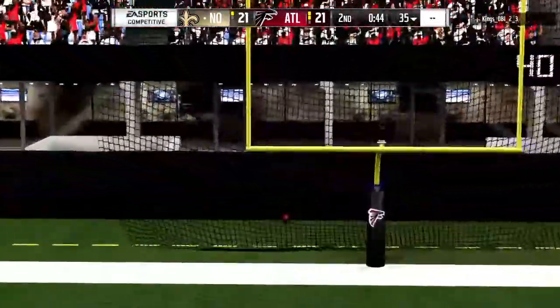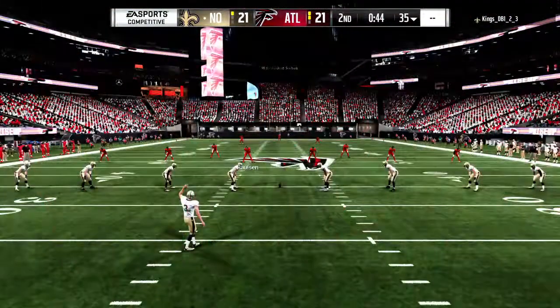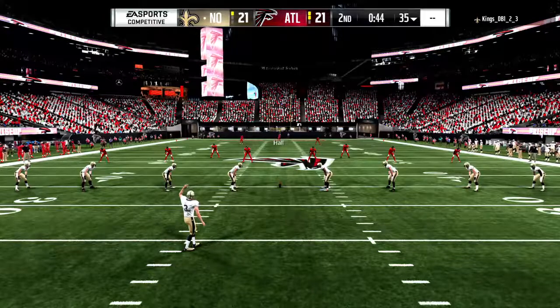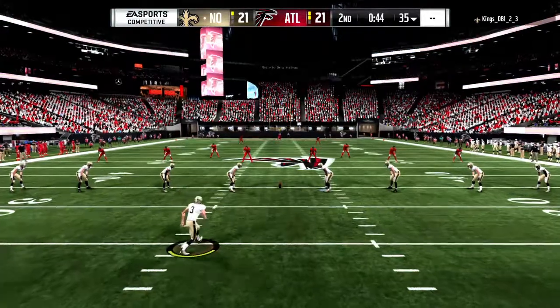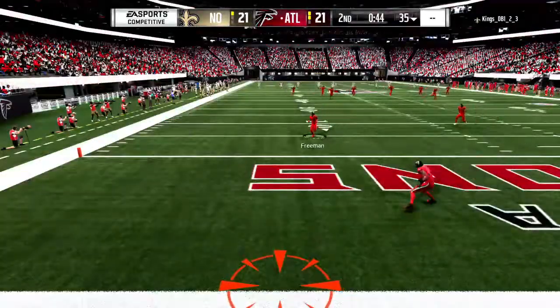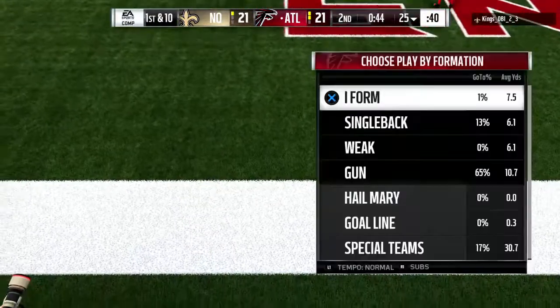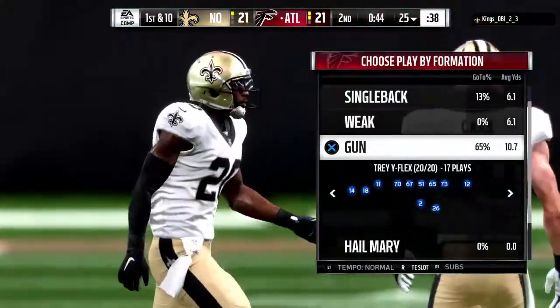Extra point was hooking, but he does make it through. And that is going to tie our game as we approach halftime. So we're right back where we started, all even, as the kick's away. And this will be a touchback as that sails over the end line.